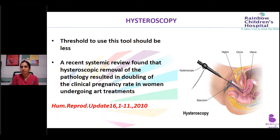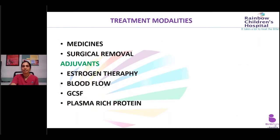That means only if you have some pathology, you can actually go ahead and proceed for hysteroscopy, just for patient benefit, because the cost effect is very less in sono when compared to hysteroscopy. But definitely a recent study says that if you have a pathology which is already diagnosed in sono and you go ahead doing a hysteroscopy and remove the pathology, your pregnancy rates are going to double. This is what the 2010 consensus says.